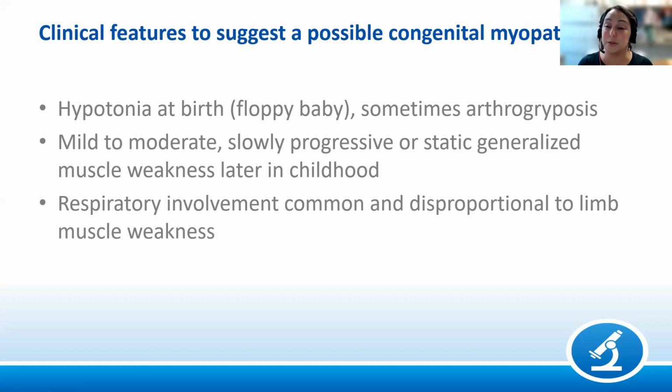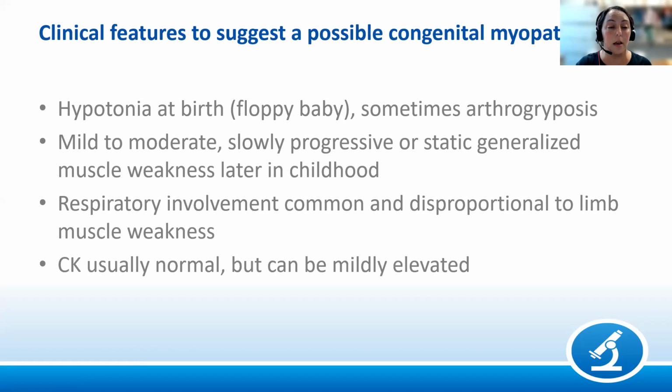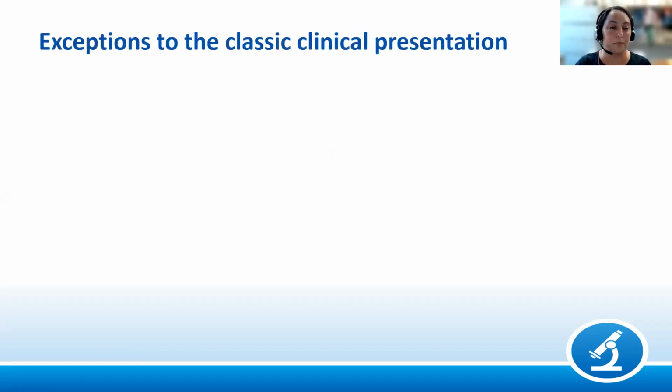Respiratory involvement is also something that should trigger you to start thinking about a congenital myopathy, because respiratory involvement is very common and can even be disproportional to limb muscle weakness. And then the CK is usually normal. It may be slightly elevated, but it's never going to be elevated to the level that you would expect a muscular dystrophy to be. So if you're seeing a normal CK but with weakness, start thinking about a congenital myopathy.